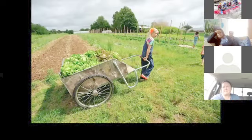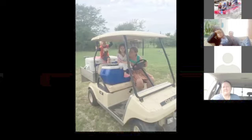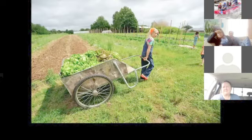And then probably our all-time favorite tool is our golf cart, because everything on our farm used to move like this or be carried in crates. We've got a spread-out farm for the scale that we're growing on. We're kind of scattered out a bit. And so our golf cart is a wonderful tool. We've actually got three golf carts now, and we've built flatbeds on the backs of them. They're just tremendous tools for us.